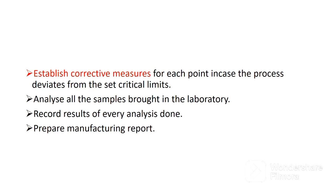Number 5 is to analyze all the samples brought in the laboratory. The lab has samplers and the analysts. The work of the samplers is to collect all the samples from every stage of sugarcane processing, while the work of the analyst is to analyze those samples brought in the lab. Number 6 is to record results of every analysis done.